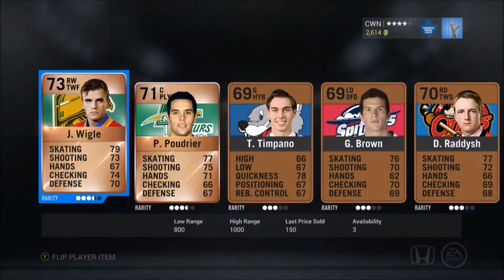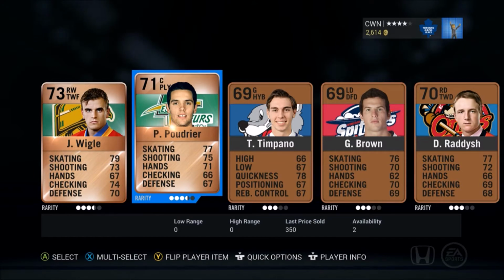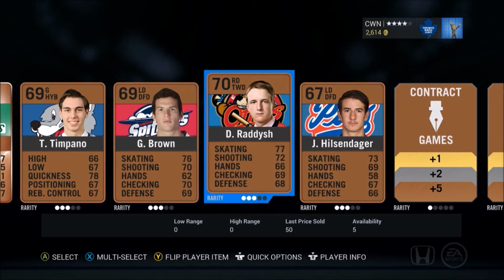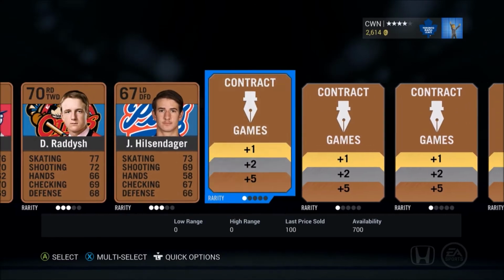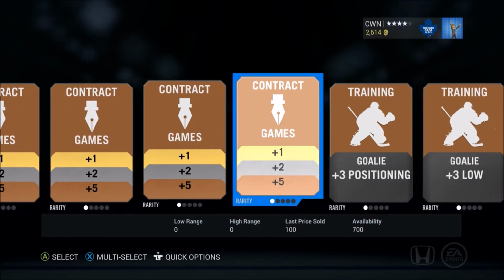I'm not really familiar. Well, we're going to skip that. Wiggle. Last price sold, $150. Padre. Yeah, I'm not going to go through players' names. Hilzang J. Radish. He is a vegetable. And a bunch of bronze contracts, which go for about 100. So I'm not going to. Ooh.